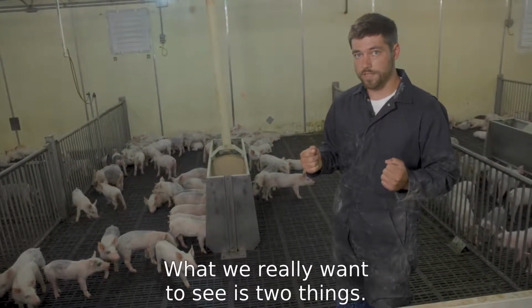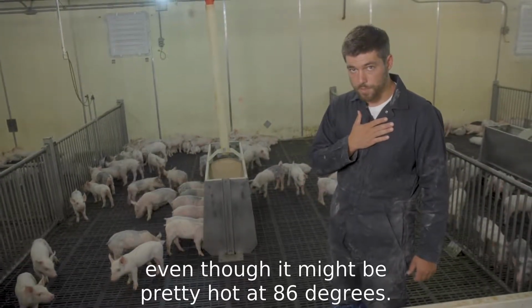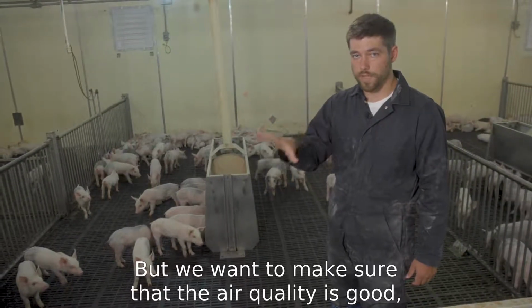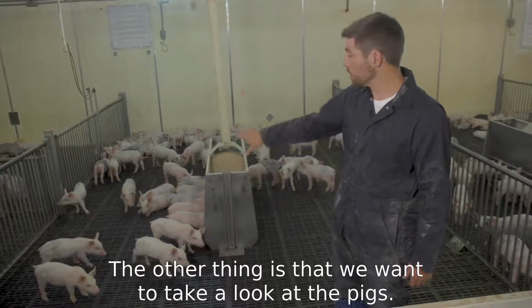What we really want to see is two things. Number one, it needs to be comfortable for the person, even though it might be pretty hot at 86 degrees. But we want to make sure that the air quality is good and that we feel comfortable with the air that's in the barn. The other thing is that we want to take a look at the pigs.